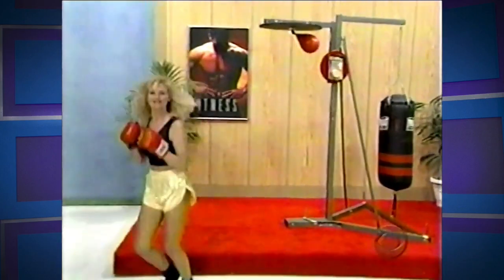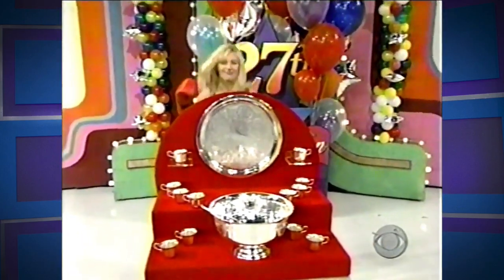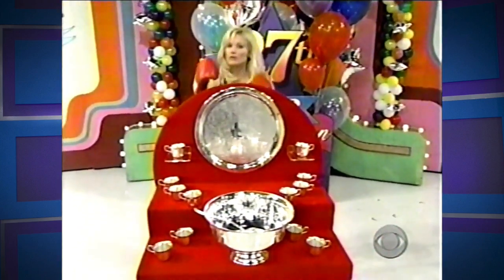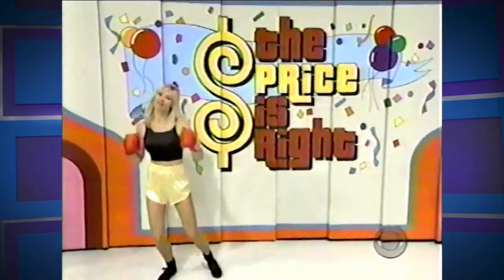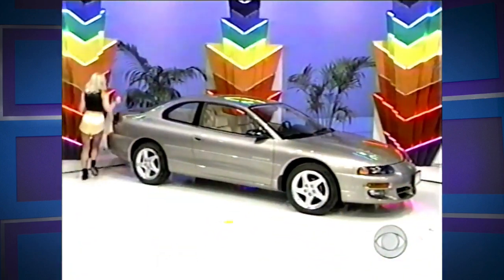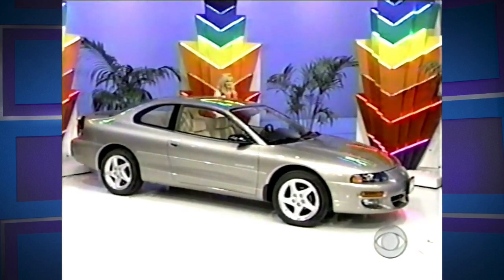Next, you can serve some punch in this new punch set. Your elegant party table, all in fine silver plate from Oneida Silversmiths. Finally, for a real jolt of excitement, punch the accelerator of this brand new car. A Dodge Avenger ES, the car that was designed with the driver in mind.